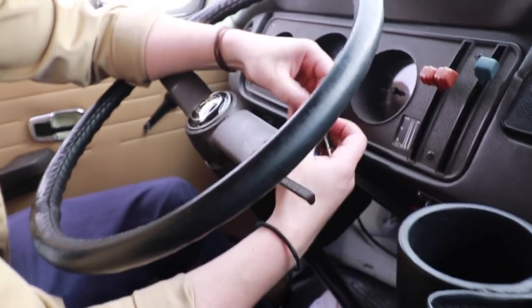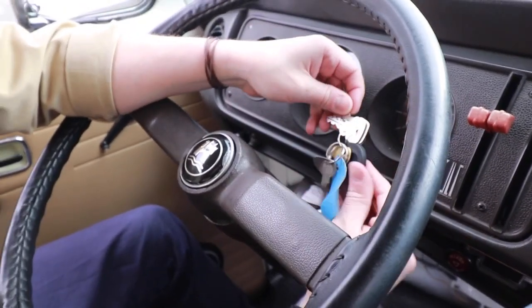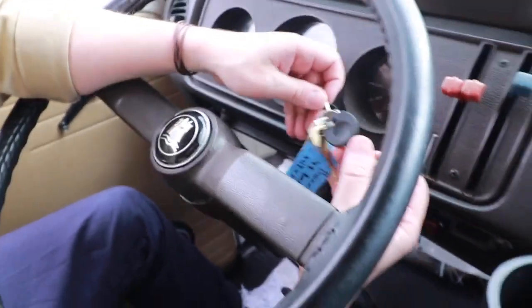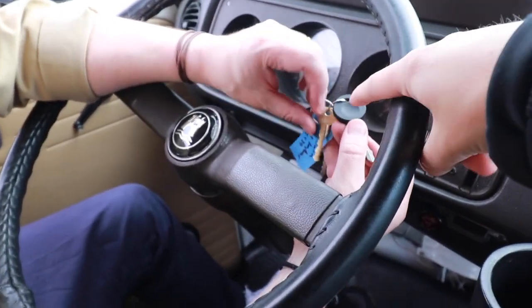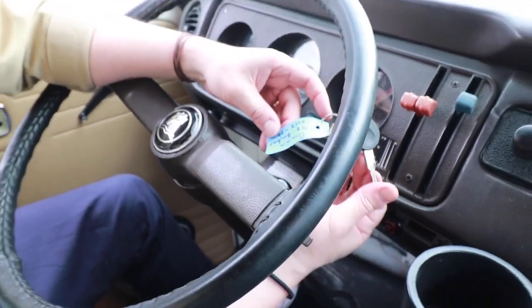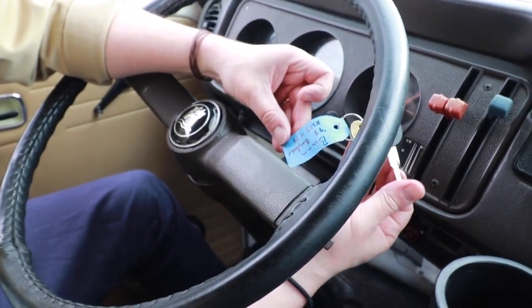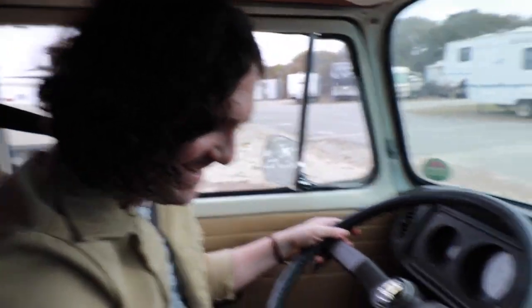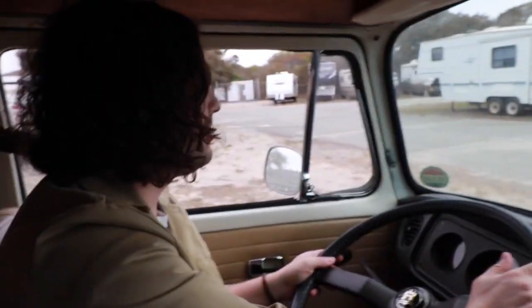Oh no, which key is it? Why wouldn't it be that one? Well, you would think it'd be the one with the black, but that's a new car key, so which one looks the oldest? I hope that's not their truck key. Should we double-check? Ah! We got it. It's the old key. All right. Here we go.